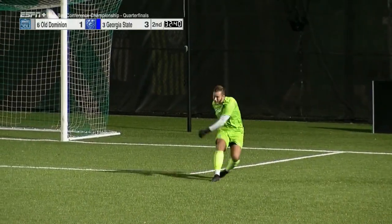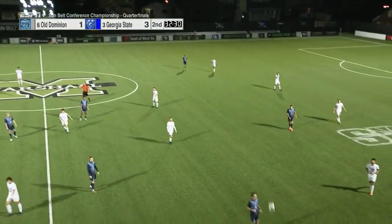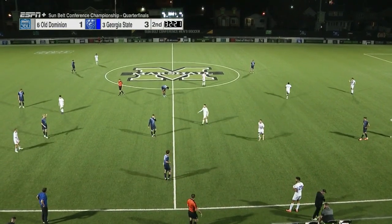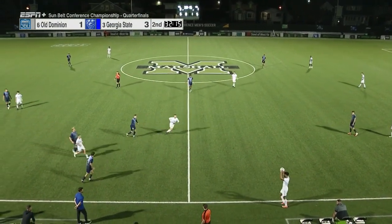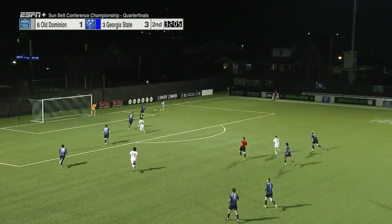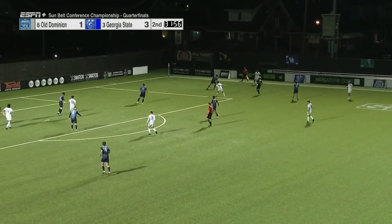Marley Stevenson, the senior out of Sarasota, Florida, set to come in the substitution area for Georgia State. Subbing in for Georgia State, number 17, Marley Stevenson. Off comes Tristan Jumo, a native of Lancashire, England. Great ball played through, looking for Silva, able to keep it in. Here's Carlson, left off for Stevenson now.